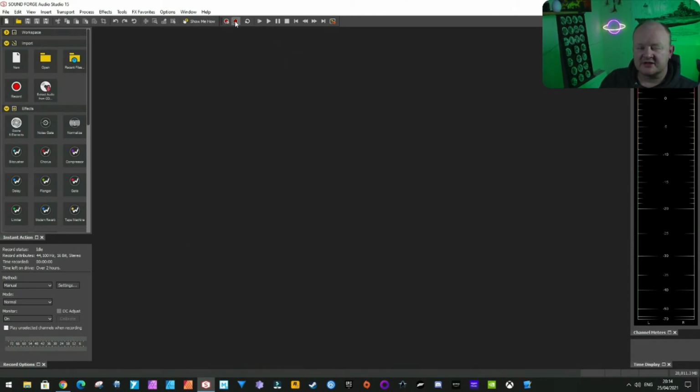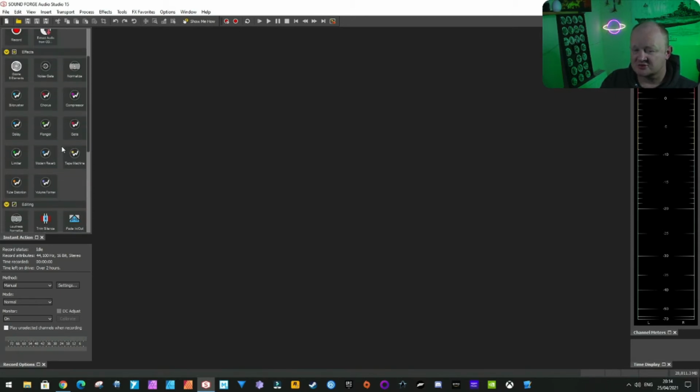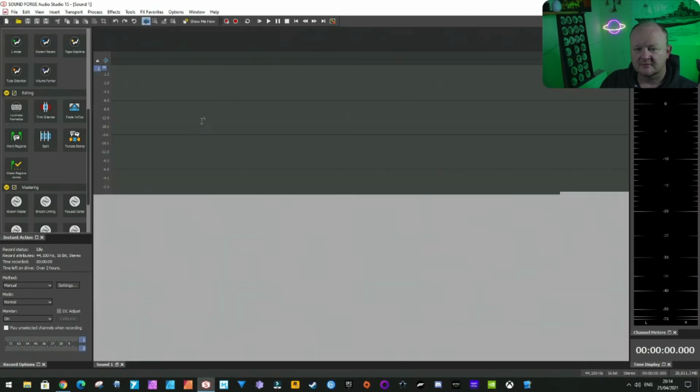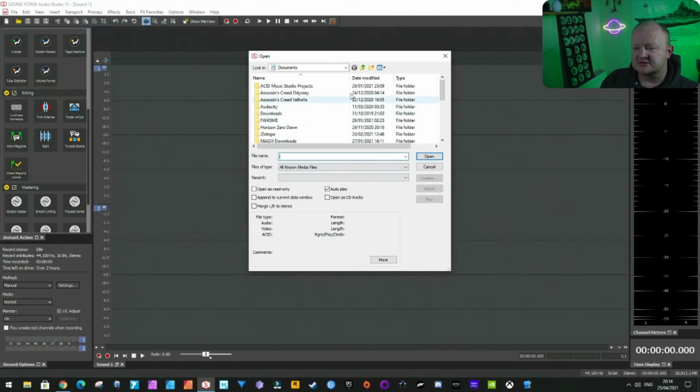Again, this is mainly just a fairly decent audio editor. I don't use it that much, but it is very nice. The beauty of this thing is you can import, well, let's go to open. You can do the exact same thing in version 13.